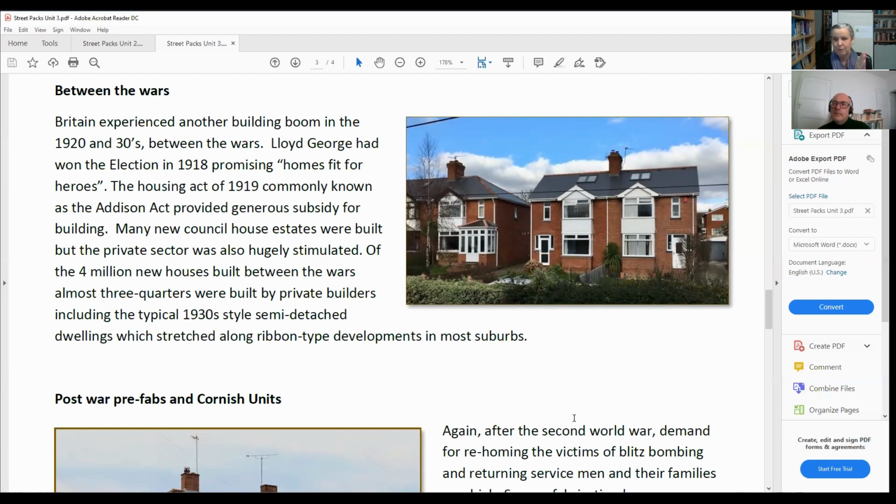So it might be something like those returners at the end of empire. Or your place might be much more evidenced by these 1930s examples. So you might be part of that expansion that happened between the wars, when Lloyd George promised that we would have homes fit for heroes, and huge amounts of money were put into ensuring that people who came back from the First World War were properly housed.